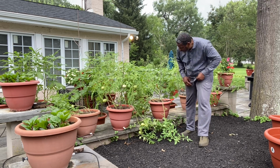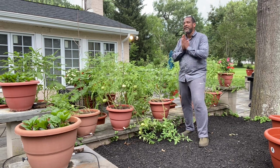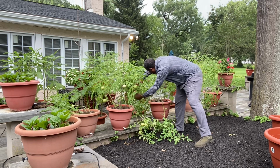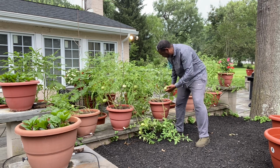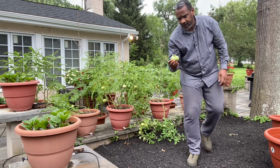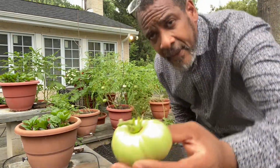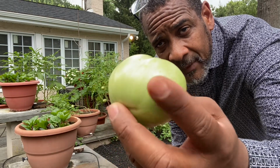All right, so I came to pick out a couple of tomatoes, and somehow I got lost in the sauce. Wow, I see a nice big one. Please forgive me. I'm going to pick it for you guys, okay? There you go. I like that. Now I want you to notice this tomato and look and find out that there are no blemishes on this tomato. There are no imperfections on any of my tomatoes.